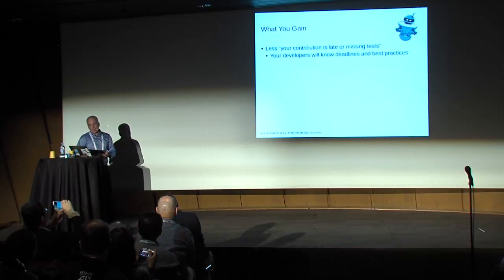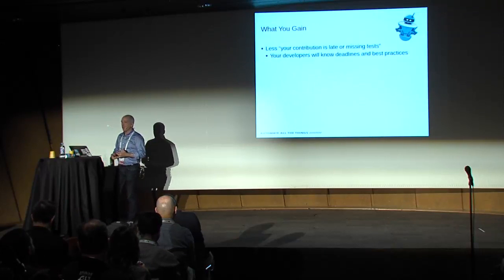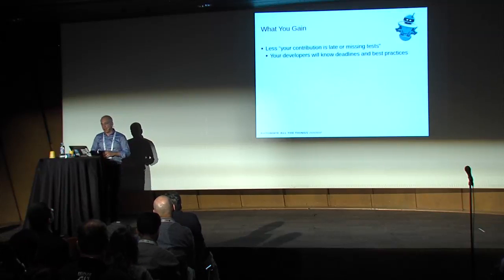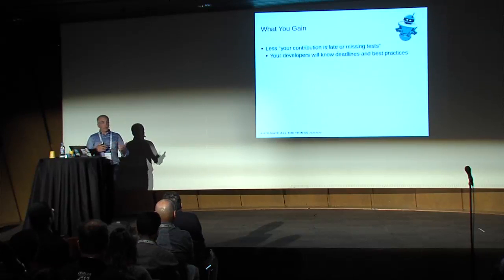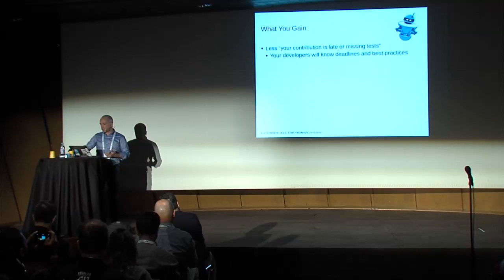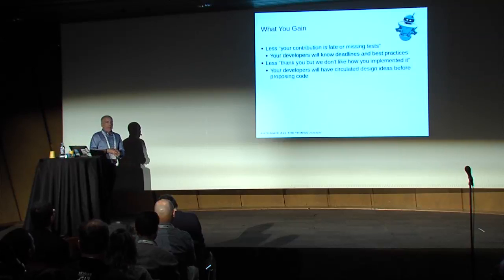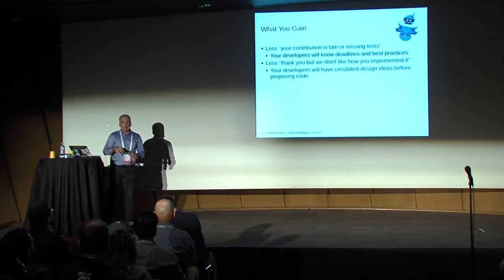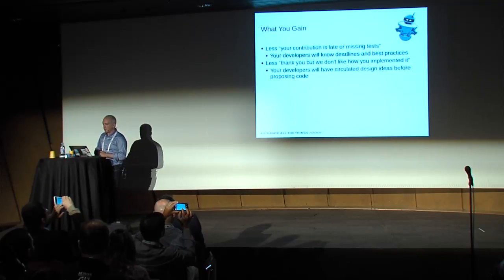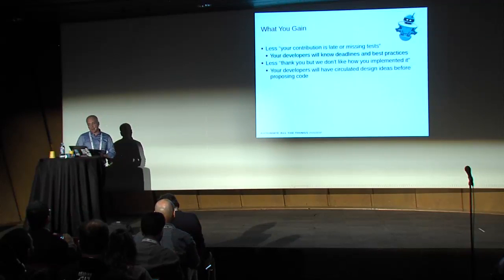And what you end up gaining is less being rejected. Nobody likes to be told that they're late, that their contribution is late. Developers that are free to use their time are also going to be the ones that will be reading the mailing list and know the deadlines. You also get fewer chances to replicate work that has been done by someone else.